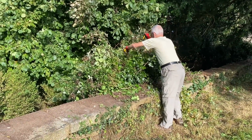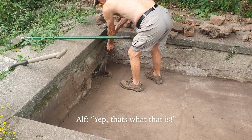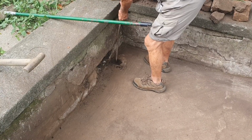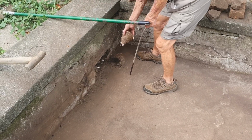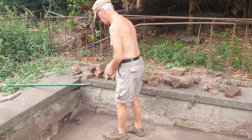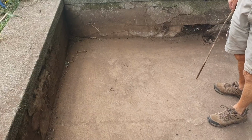Makes a big difference. Alf, what have you found down there in the corner of the lavoir? That's the plug hole. Yeah, that's what that is. It's going down a long way. Yeah, if we clean this out, this might be the plug. You reckon? No, I don't know. Well, you never know. That might be the plug. Must have a use. Well, you've done a good job of emptying it. I don't think it's going to hold any water though. It won't at the moment, no. You need a liner.